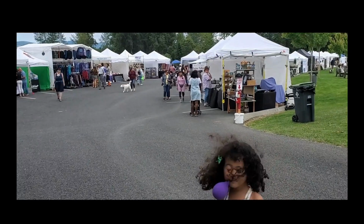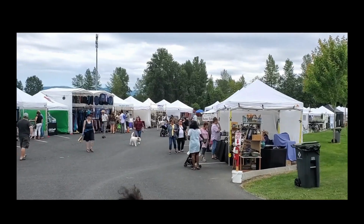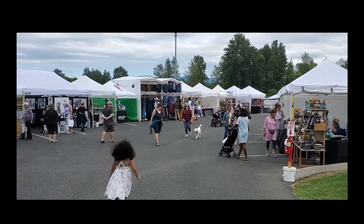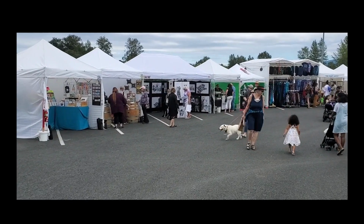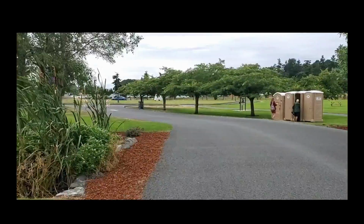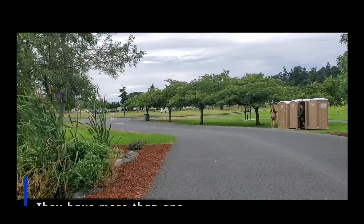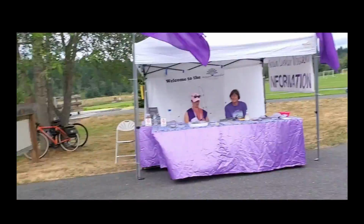Welcome to Kerry Blake Park Lavender Festival in Sequim. As you see, on this road for some of the vendors is pretty much wheelchair accessible. So if you come, the parking lot is in that area over there, a wheelchair will be able to easily navigate this road.